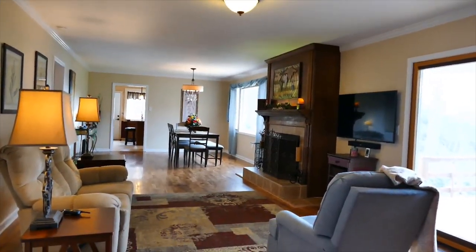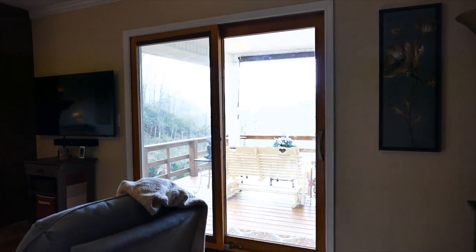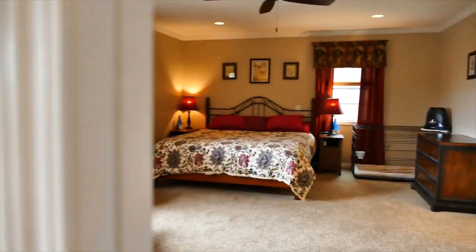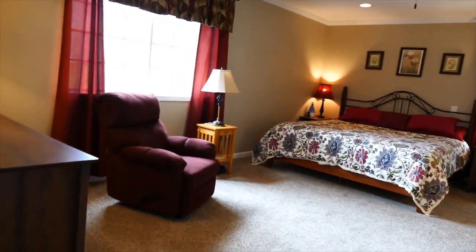Okay, here's looking back at this beautiful living room. And as you can see, you have deck access right here. And these are real nice high-end sliding doors too. And then I'll just swing around and we'll go right into the master bedroom and look at this. And you see the custom recessed lighting there? Nice dual pane thermal windows here.